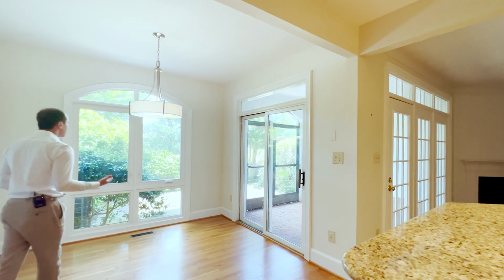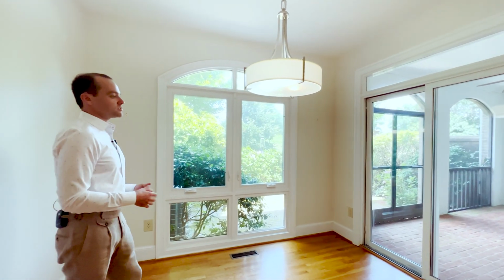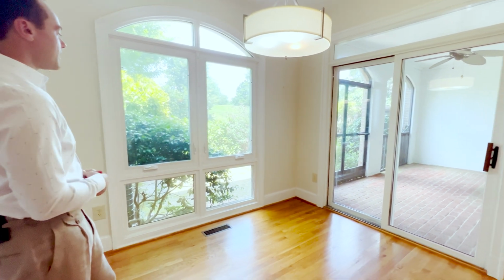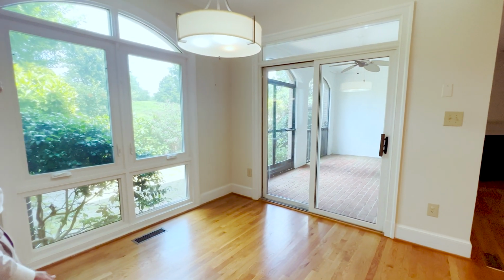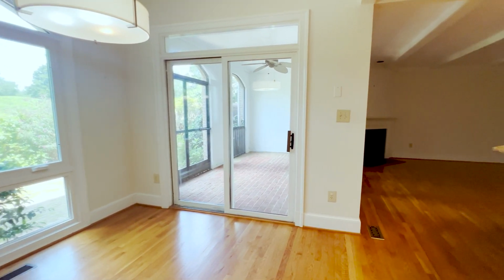So we walk in here, we have a lovely, lovely breakfast room with windows on 2 sides. These windows open into this large porch, which we'll go out to in a second. And these lovely casement windows are screened, which provides you with a lot of natural light and a lot of fresh air should you want it.